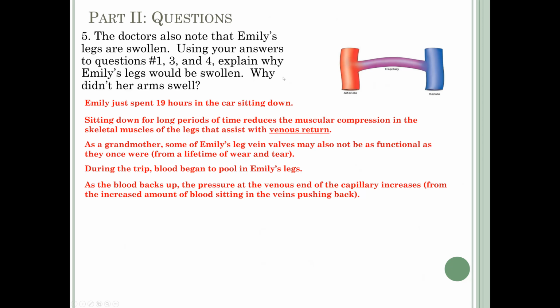So if I put our little picture up here, so normally after the blood flows to the venule, it would then go and return to the heart. But in this case, with her long sedentary period in the car, the blood starts backing up in the veins. And so as more and more blood collects in the veins, that is going to raise the blood pressure because you've got more fluid in these tubes, and that's going to result in an increase in blood pressure.